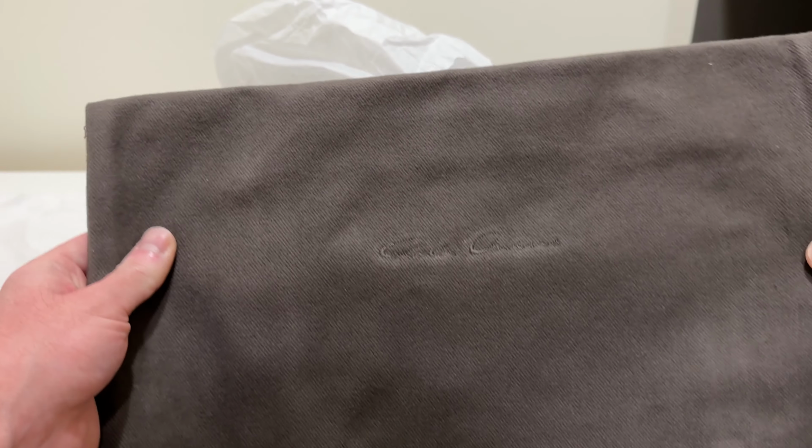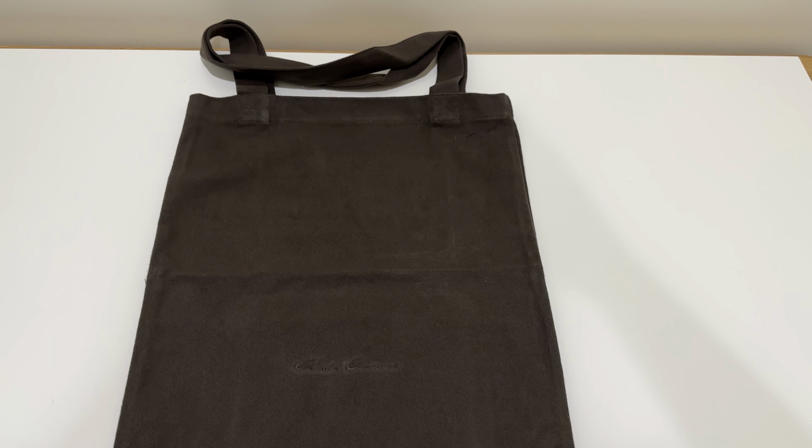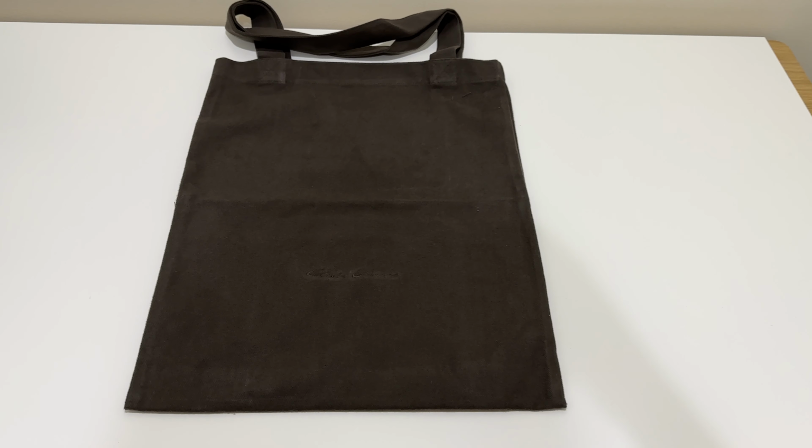Just like the Ramones and every other pair of Rick footwear for that matter, a suspiciously high-quality tote bag with an embroidered Rick Owens logo is included. Feel free to bring it on your next art gallery visit to flex on all the other hipsters, or feature it prominently on your social media platforms so everyone knows that you buy your Rick brand new.